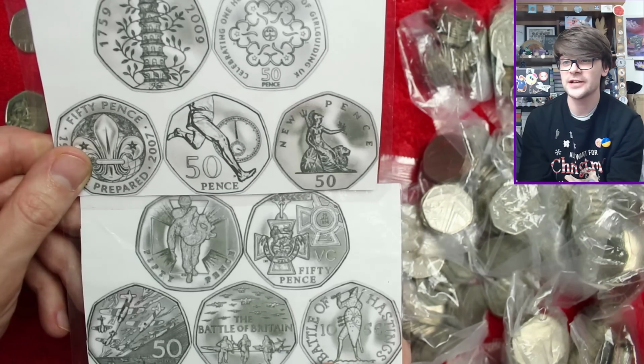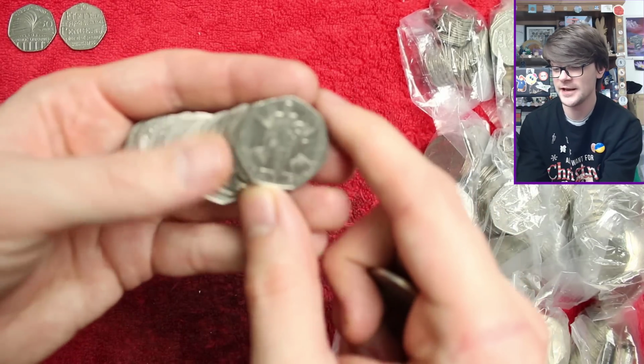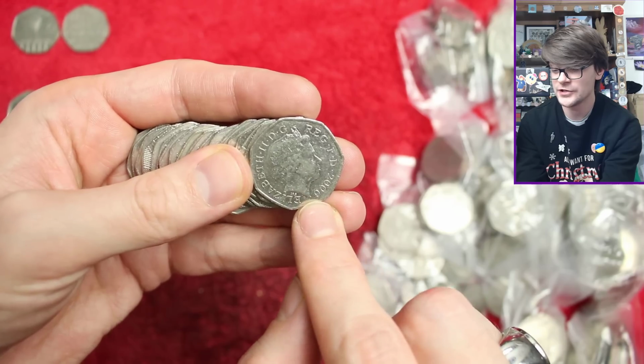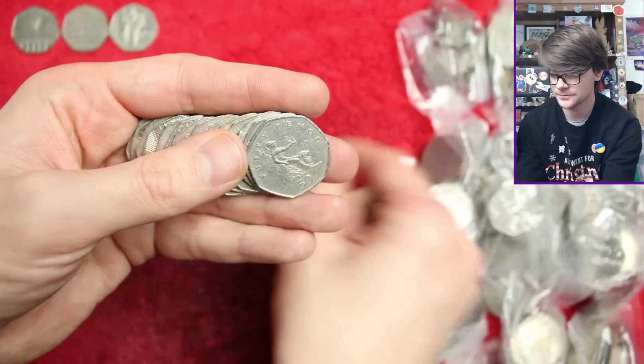These 10 designs were all older designs which were restruck in 2019 to celebrate 50 years of the 50p and were not put into circulation, so do check the obverse if you find one, so that you can see that's a 2006 original circulating one. The restrikes are all dated 2019.